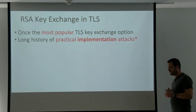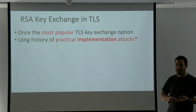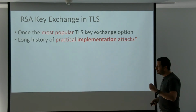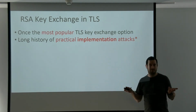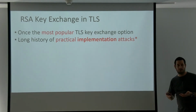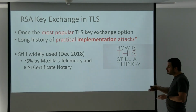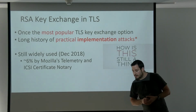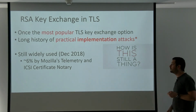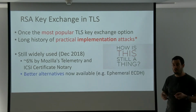There were a lot of different rounds of fixing the implementation, fixing the crypto design, modifying the standard, and then again and again. So today we think, until this paper, we didn't have any concrete attack, but basically we know this is not a very good idea to use this protocol anymore. However, still, at the end of 2018, when I published it, about 6% of the internet still used this older and more vulnerable cipher suite class. And we do have much better alternatives that are both more secure and more efficient.